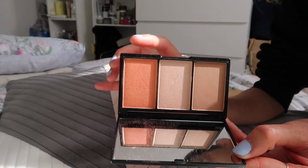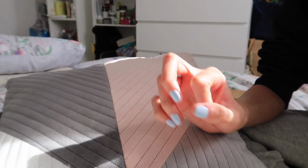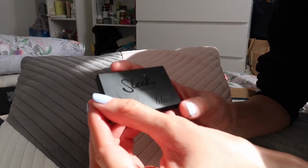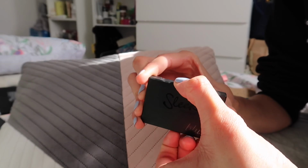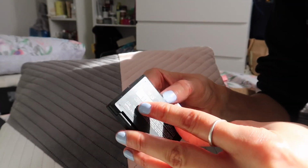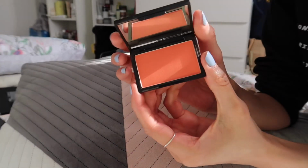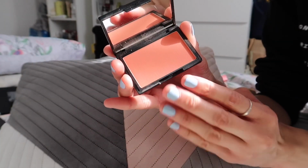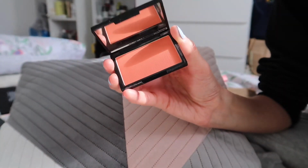I don't know if they have this in an individual shade, but Sleek blushes tend to be one of my favourite blushes as well. In terms of drugstore, Sleek are definitely my favourites. Another one in the drawer, but this one here is another Sleek blush that I love. This is in the shade Life's a Peach. This is another one that I'm a huge fan of. Again, another blush that I absolutely adore. This is more of a matte one. This is sort of the matte to the shimmery version in this palette, but yeah, keeping this one.